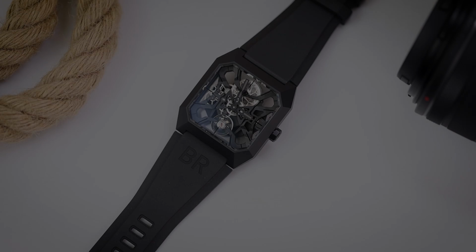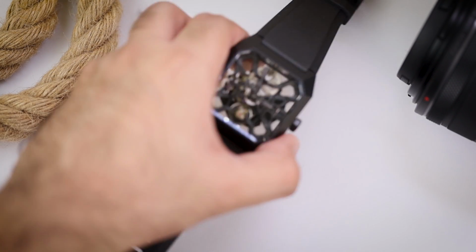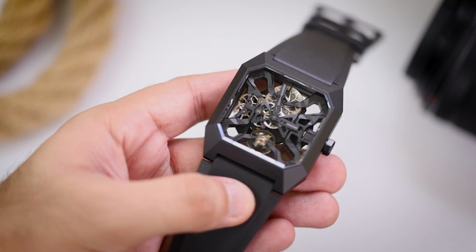Now let's talk about the 3 reasons why I find this watch so cool. And I think you'll agree. It is an experimental design. This watch makes the brand independent in my eyes.